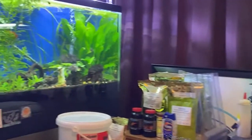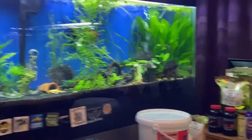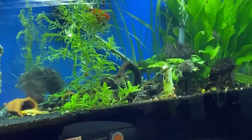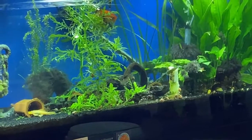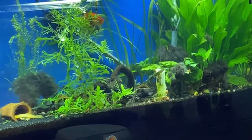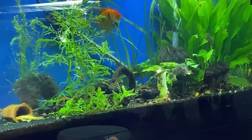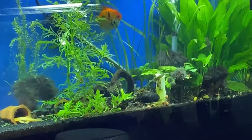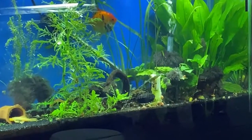Gotta sneak up on this flash pleco, because if she knew I was watching her. She is so pretty. She's eating the cucumber.